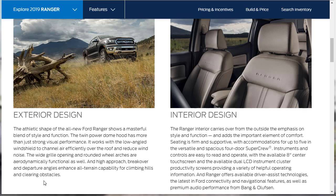It says the athletic shape of the all-new 2019 Ford Ranger shows a masterful blend of style and function. The twin power dome hood has more than just strong visual performance. It works with the low-angled windshield to channel air efficiently over the roof and reduce wind noise. The wide grille opening and rounded wheel arches are aerodynamically functional as well, and high approach, breakover, and departure angles enhance all-terrain capability for climbing hills and clearing obstacles.